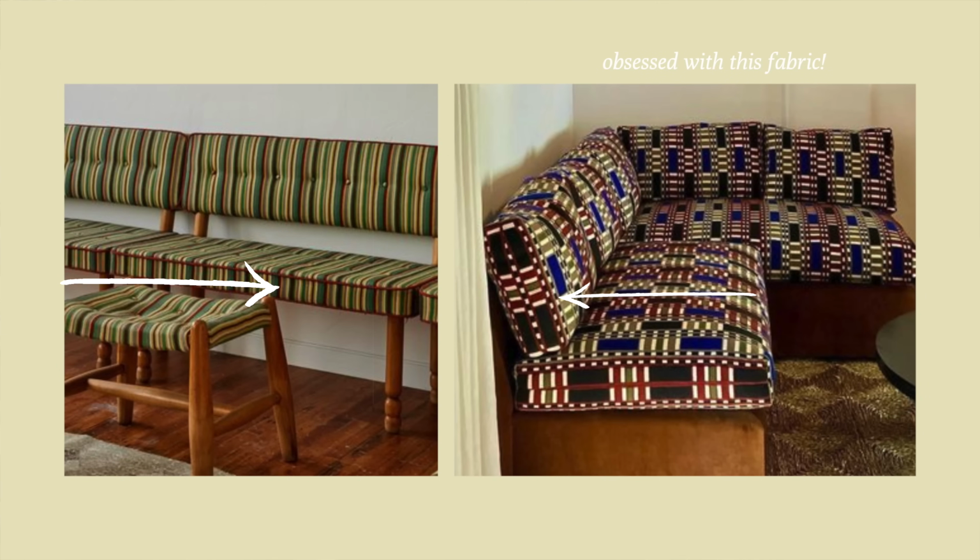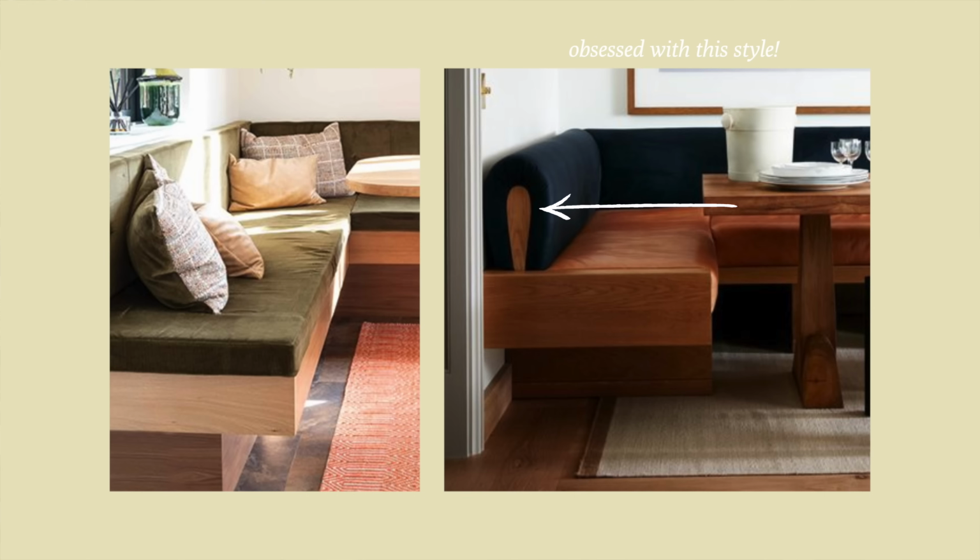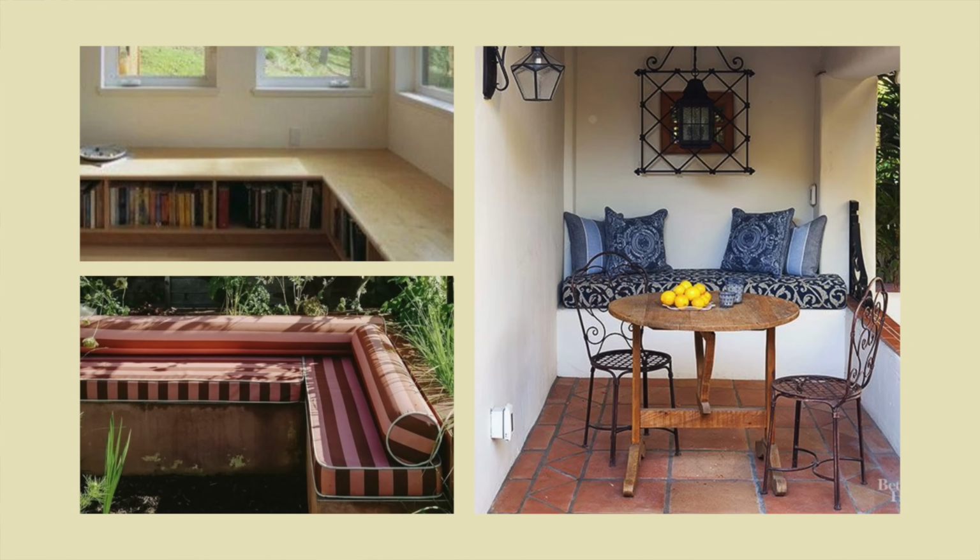On top of that, I also need to figure out how to upholster my own seats. I want the piping around the edge and I want it to look really nice. And I don't know if I want a seat back that goes up on the wall. So let me know in the comments what you think about a back or just a flat bench. I'll put some pictures in here so you can get what I'm talking about.